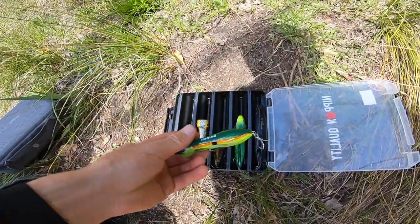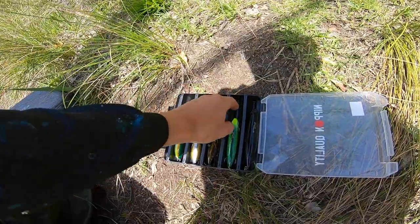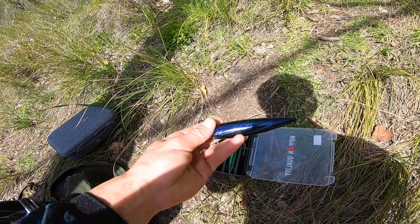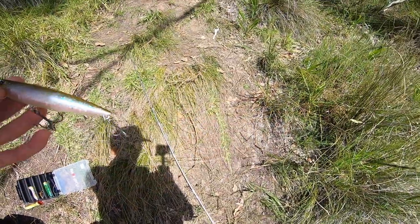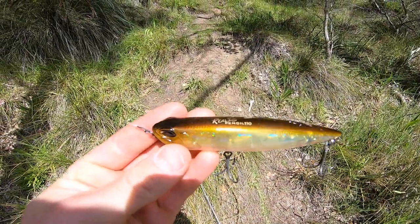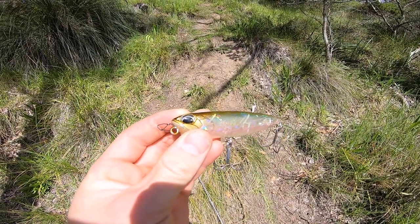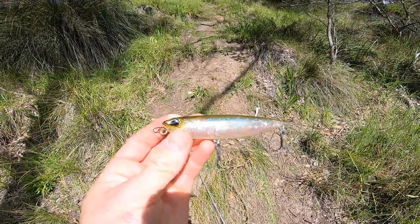I've got little poppers and some little Realis pencils. I'm going to try this one first. It's a little Duo Realis pencil. I'm going to try the walk the dog method, see if I can get some hits.